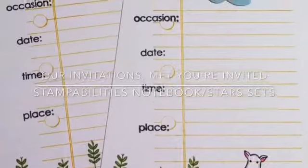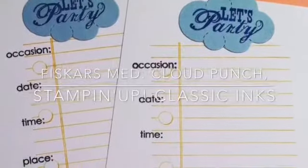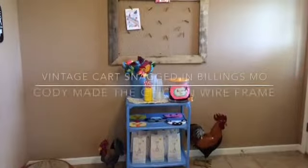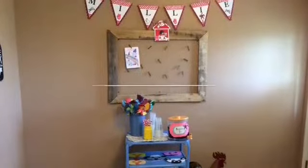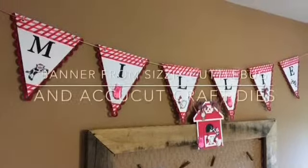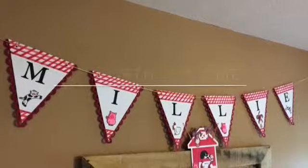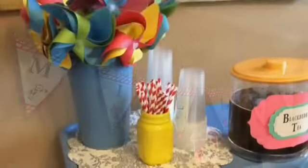Here's the invitations. Katie loves doing personalized invitations and she mails those out. They turned out so cute. There's that darling cart I picked up for $25 at Billings, and her husband made her this chicken wire frame. There's that banner I worked on for 2 weeks. Well worth it. Millie loved it. Everybody did. It really turned out cute.